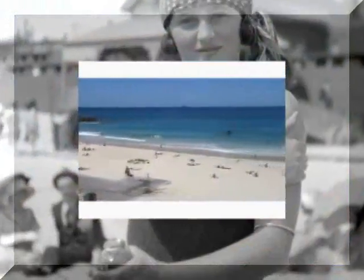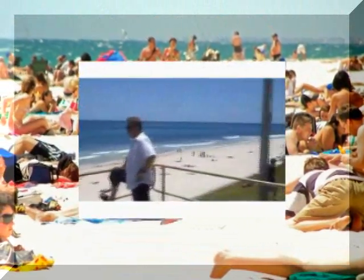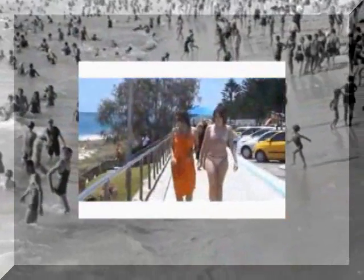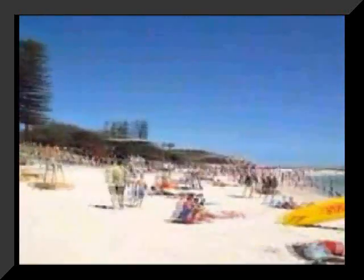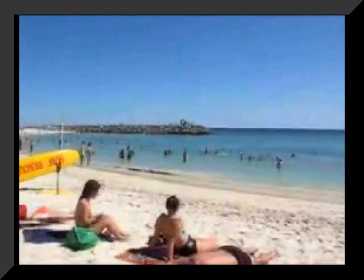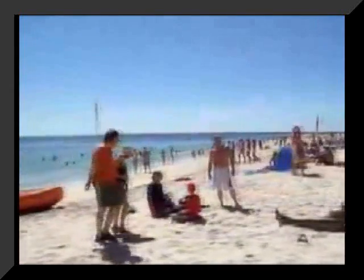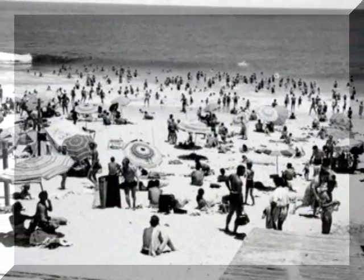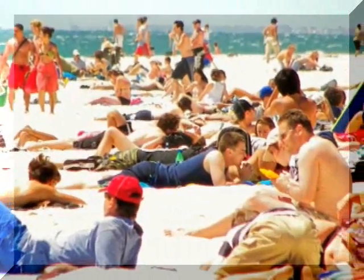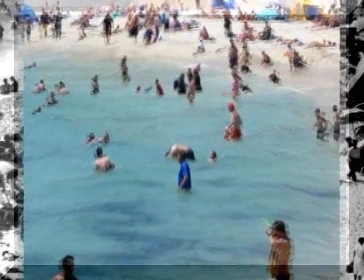There are lots of recreational activities that occur on the beach, from volleyball through to just sunbathing. Yachting is also popular. Regardless of fashions, the beach attracted many residents over the years.